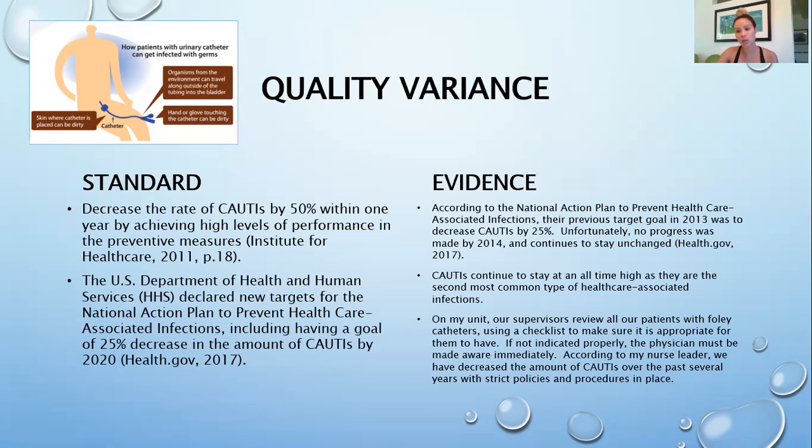Evidence. According to the National Action Plan to prevent healthcare-associated infections, their previous goal in 2013 was to decrease CAUTIs by 25%. Unfortunately, no progress was made by 2014 and it continues to stay unchanged. So CAUTIs continue to stay at an all-time high as they are the second most common type of healthcare-associated infection. Again, this could be preventable.